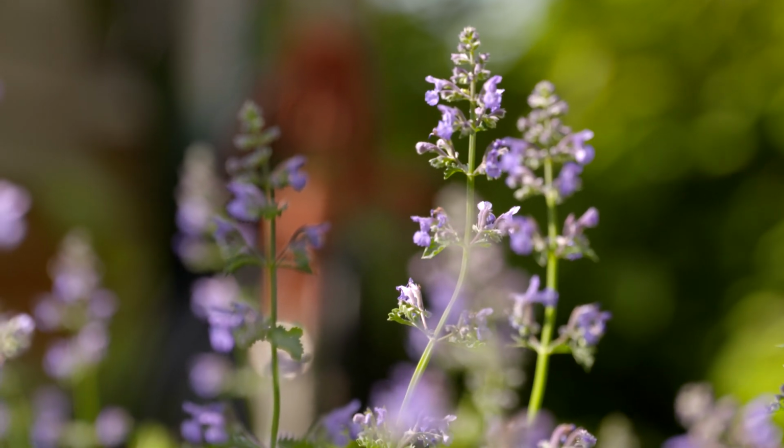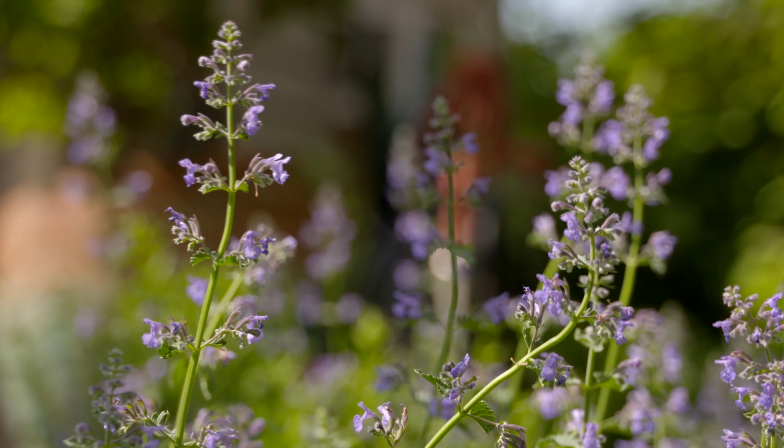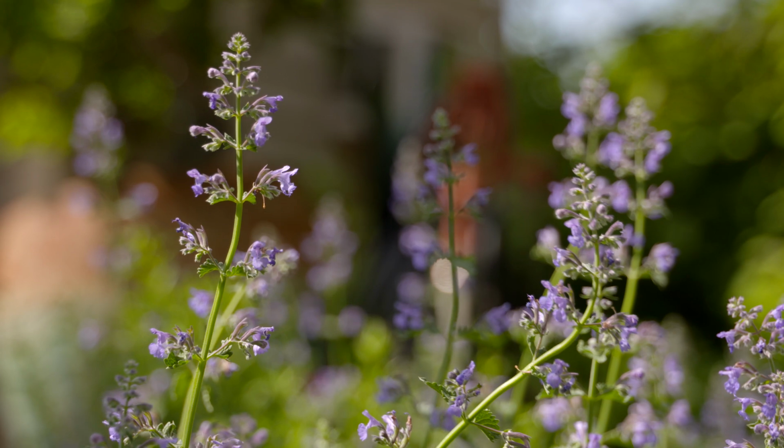Now this Nepeta, or catmint, is related. It's the same genus as that catmint that might excite your cat, but it is actually a different species. While this isn't the same species that will get your cat excited, it's one that all gardeners should get excited about.